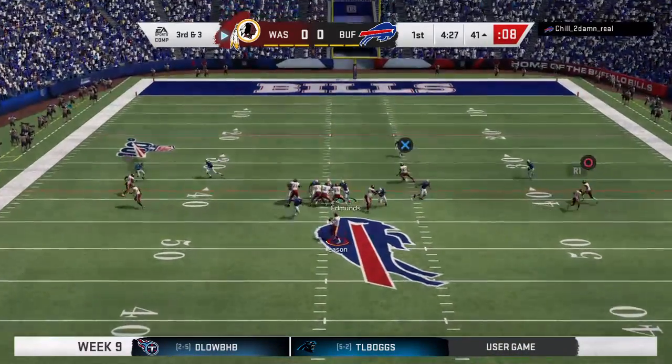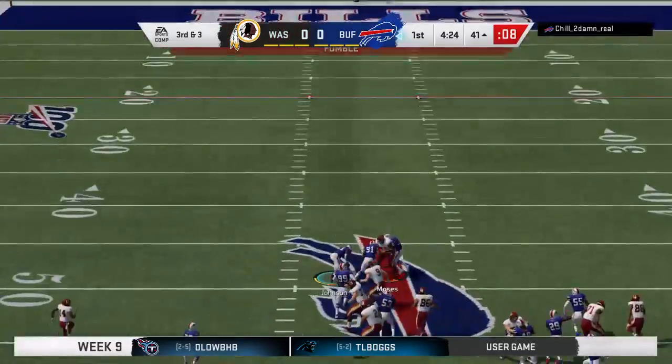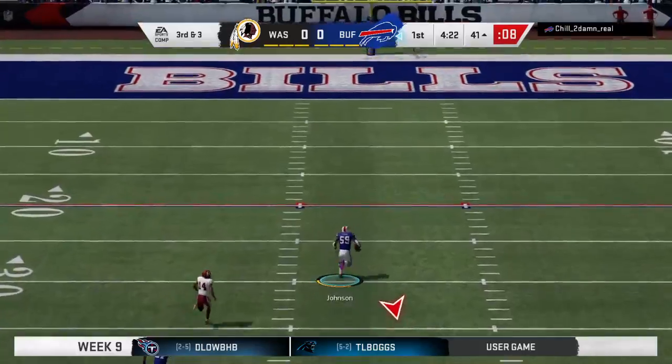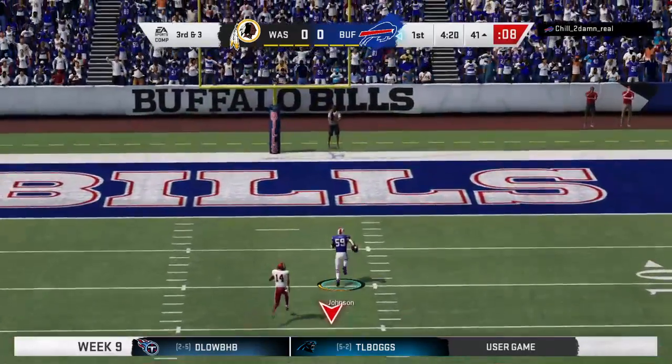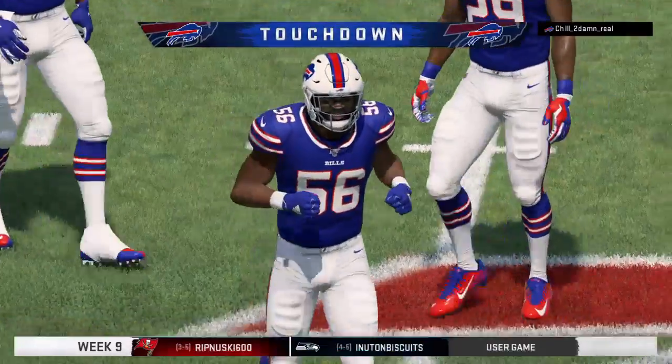He'll look to throw. Nowhere to go here. He lost the football. Now this is picked up by the Bills. The 30. And this is going to be brought back for a Bills touchdown.